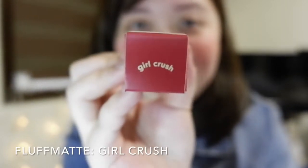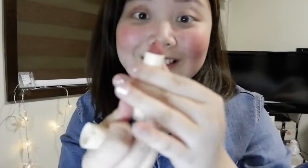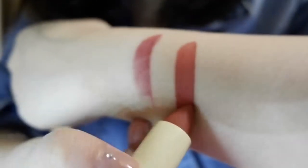So the next shade that I'll be showing you guys is Girl Crush. So I'm gonna swatch it first. Ooh, it's so pigmented as well. I like the color because I like reddish brown shades. So excited. I think this is gonna be my favorite. So as you can see, I just did that, and it's so pigmented talaga. I like it. You don't have to put on and on and on any other lipsticks. Amazing. Okay, this is gonna be my favorite.